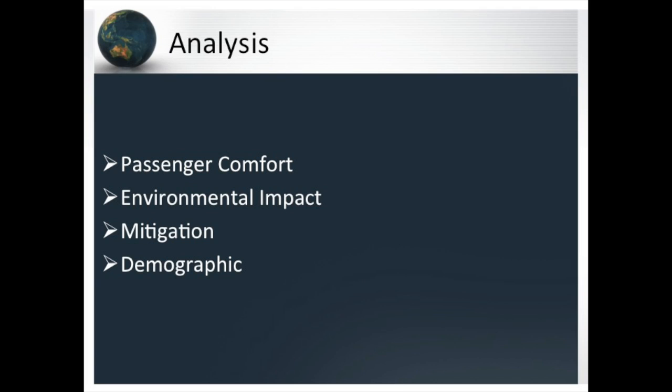Analysis, we do passenger comfort, which is one of the main factors ET3 is concerned with. We don't want people getting sick. Environmental impact, how will this affect the environment? You know, especially since we're going to be sitting on BLM land and it's close to a park. Is it going to affect migratory bird species? Are there certain plant life on the right-of-way that can't be disturbed, protected species, stuff like that?